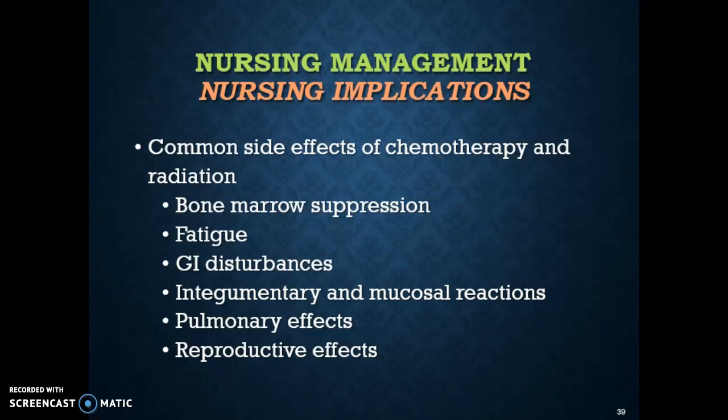And then there are reproductive effects to both radiation and chemotherapy, and those are good questions that patients need to consider if they're of childbearing age. Sometimes before they start these treatments, they can go ahead and retrieve eggs or embryos or donate sperm to keep available for later reproductive conditions that they would like to affect, but may not be able to following chemotherapy if they don't do it in advance.